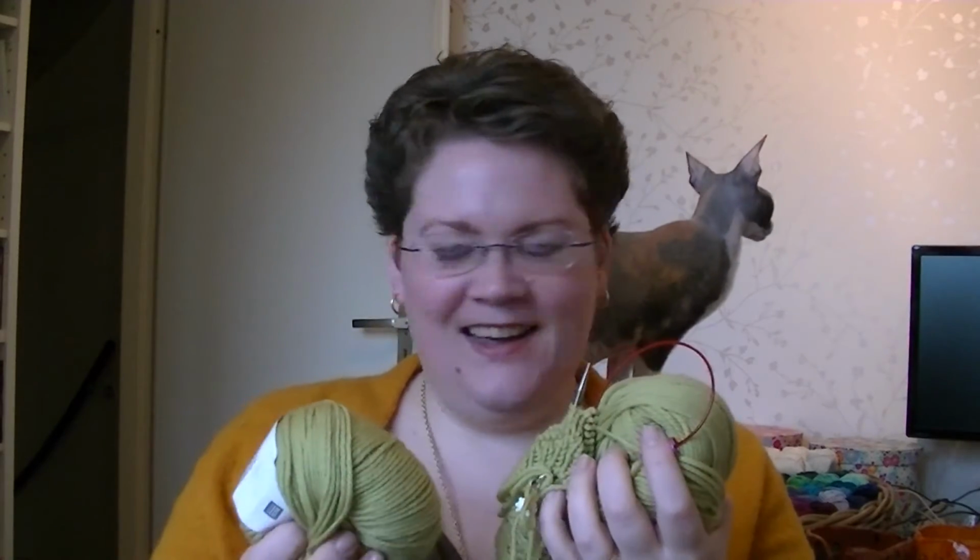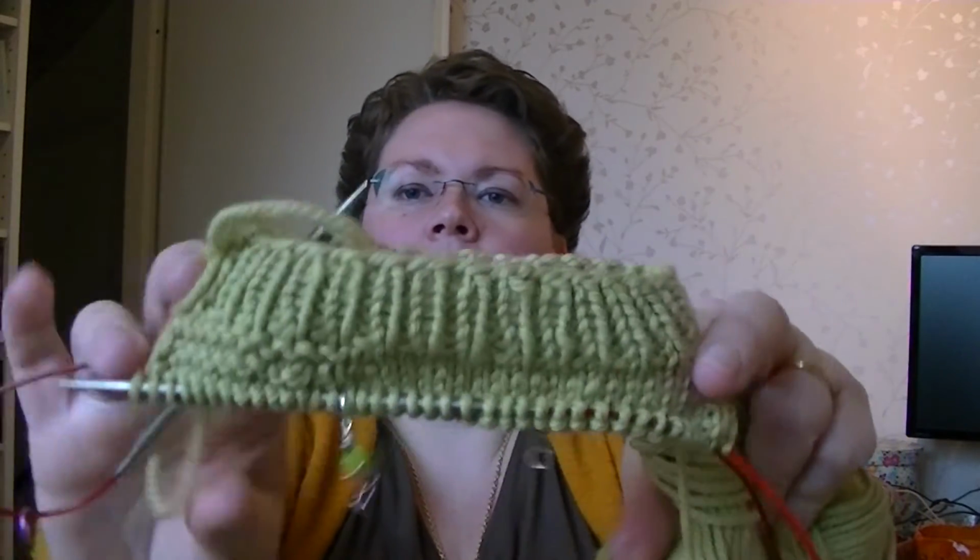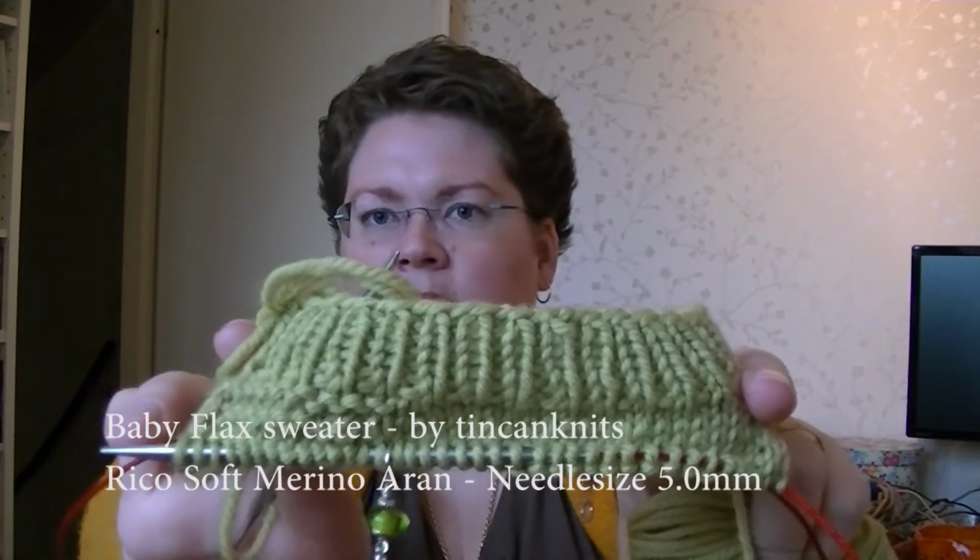And this is really soft. Really soft. So, I was making also yarn face. Just like Mina. I really think that's a great expression for it. Yarn face. And I love it. This is really soft. So this is not scratchy on my hat. So maybe I should make a hat with this. But for now, this is going to be a baby sweater.